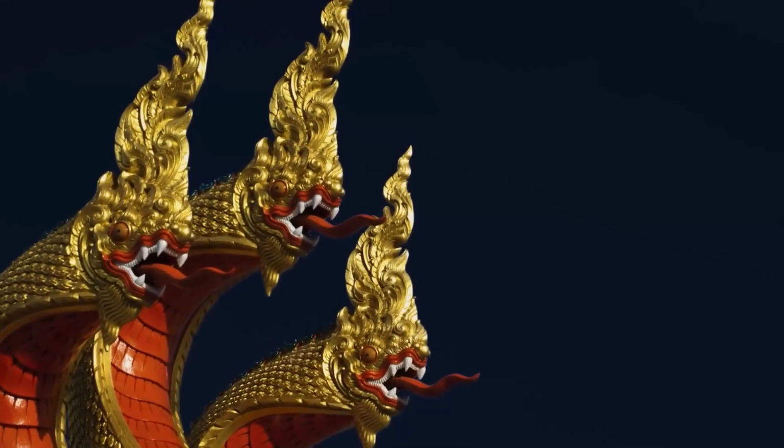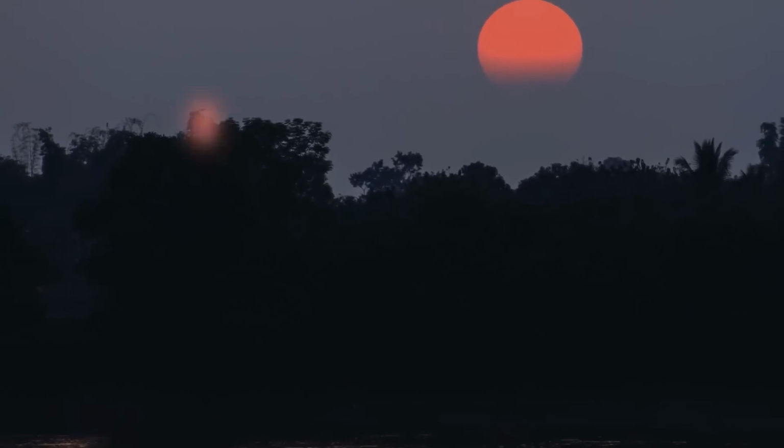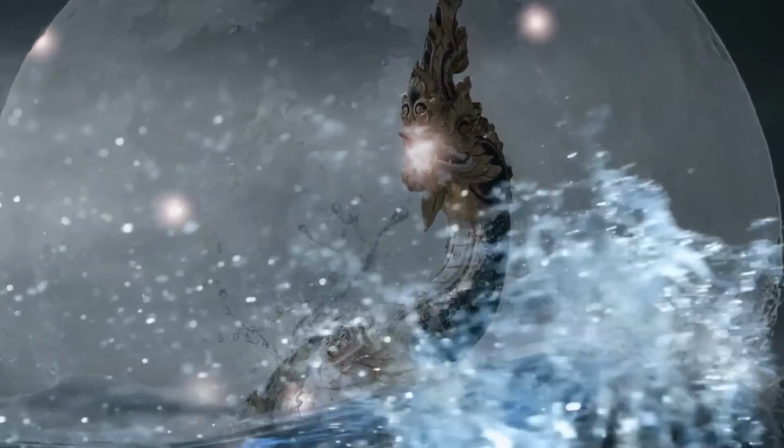I'll continue with a natural phenomenon. What if I told you that every year, especially in October, fireballs appear on the Mekong River in Thailand? According to legends, Naga fireballs are a call for Buddha to return to Earth, and river serpents are the ones making these calls. Well, that's a myth, but what does science say about it? Is it related to a flammable gas? There are no clear answers yet.